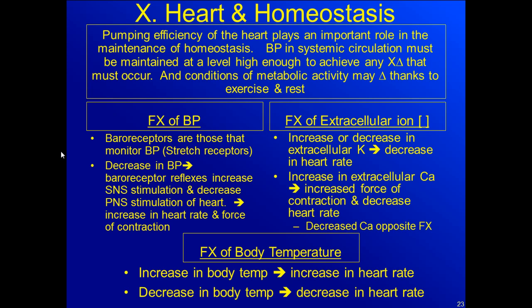Now, the effects of body temperature. Okay, so you increase your body temperature, you increase your heart rate. Pretty straightforward, actually. You increase the temperature of any chemical reaction, it goes faster. Whereas if you decrease the body temperature, it decreases the heart rate.